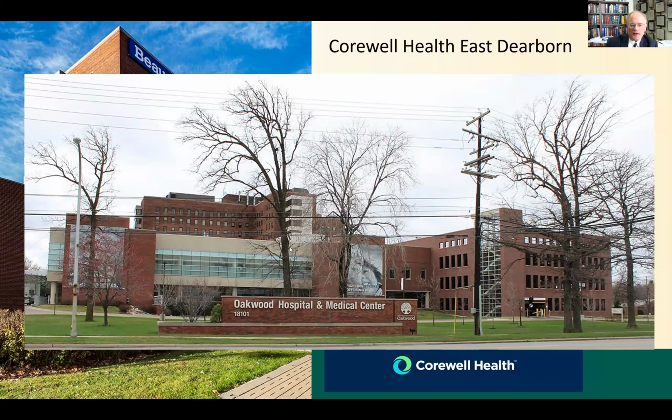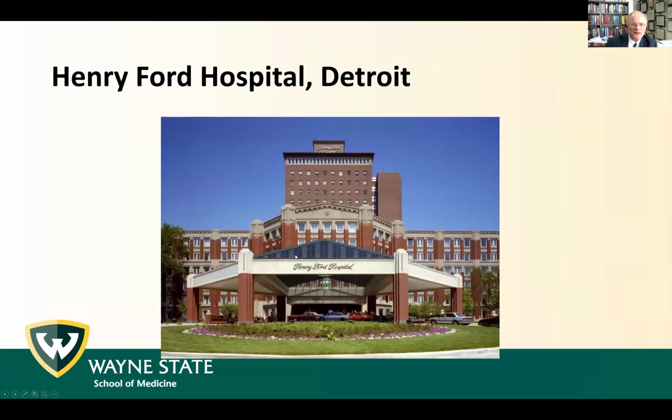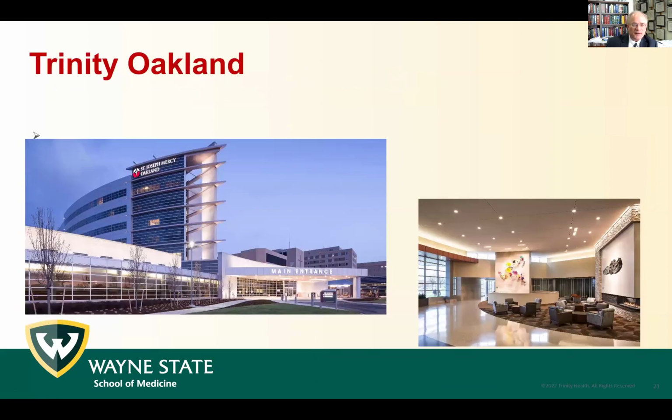First is in Dearborn. It used to be known as Oakwood Hospital, then it was Beaumont Hospital, and now it's called Corewell Health East, but it's the same hospital. It has excellent programs. Ascension St. John Hospital is over on the east side of Detroit and has grown into quite a large medical center, including a children's hospital there. Henry Ford Hospital is a major affiliate that is in downtown Detroit. They are planning this brand new tower, probably 2029 or something like that. But they're growing their campus tremendously with this new tower they're starting to dig ground right now.